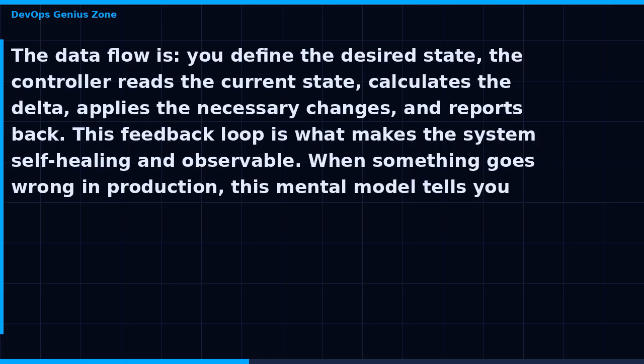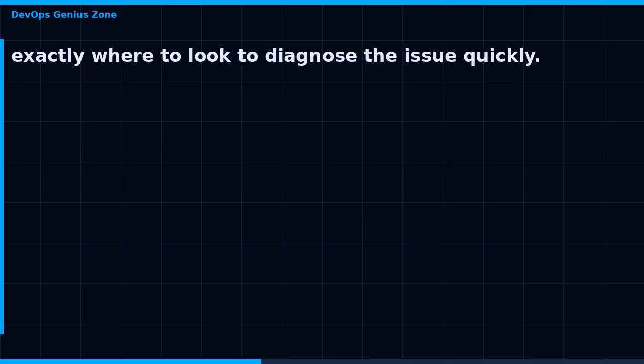Section 4: Getting started the right way. The most common mistake engineers make when learning Docker volumes versus bind mounts is jumping straight into configuration without understanding prerequisites and requirements. Here is the correct sequence that senior engineers follow.